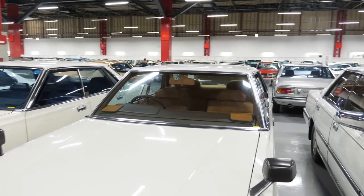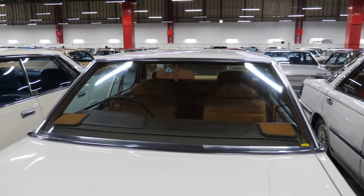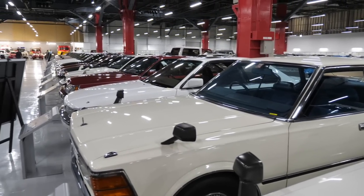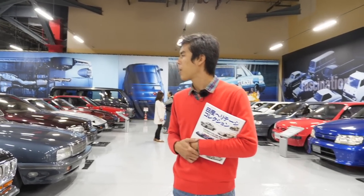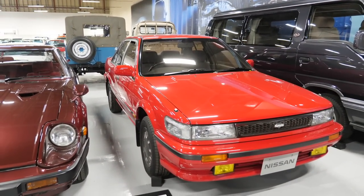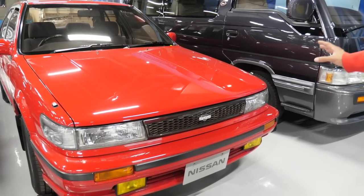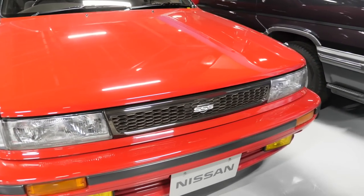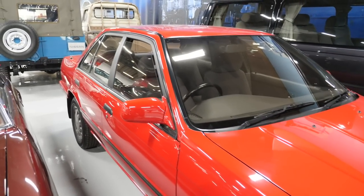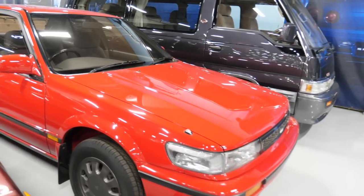And over on the far end, we have a collection of Nissan Cedrics and the President. These models were competing with the Toyota Crown and the Century, the leader in the Japanese luxury car market. Not forgetting the Bluebird SSS 2-liter Attesa, which basically had the same running gear and engine as the Pulsar GTI-R WRC homologation car, but in a big sedan body. Perhaps those rivals were the Subaru Legacy and the Mitsubishi Galant VR4.